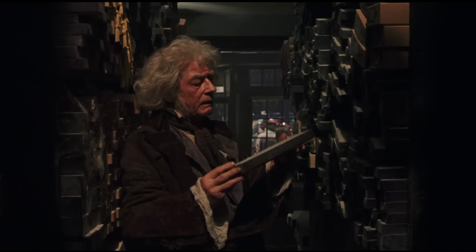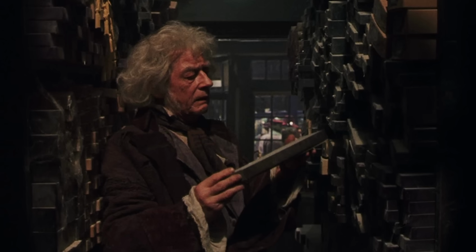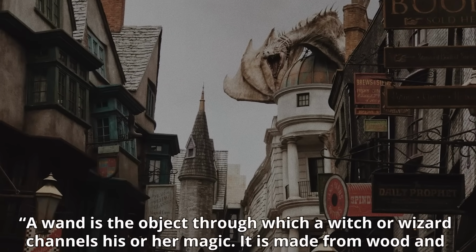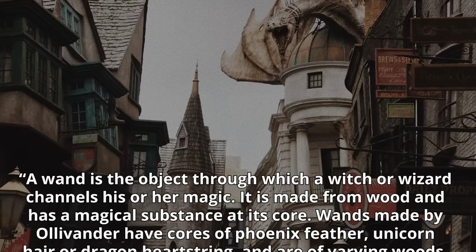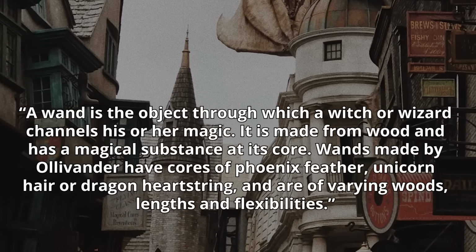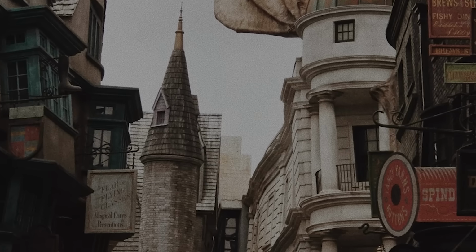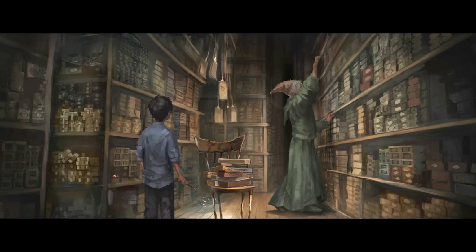Wizards and wands share an almost symbiotic relationship, and that's why some wands simply won't work for certain people. A wand is the object through which a witch or wizard channels his or her magic. It is made from wood and has a magical substance at its core. Wands made by Ollivander have cores of phoenix feather, unicorn hair, or dragon heartstring, and are of varying woods, lengths, and flexibilities. As shown above, wands come in a variety of shapes, colors, sizes, flexibilities, and materials.